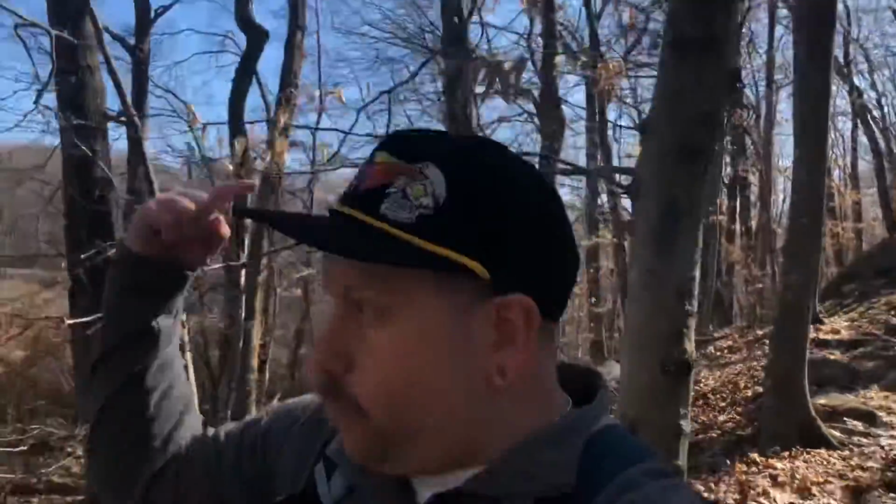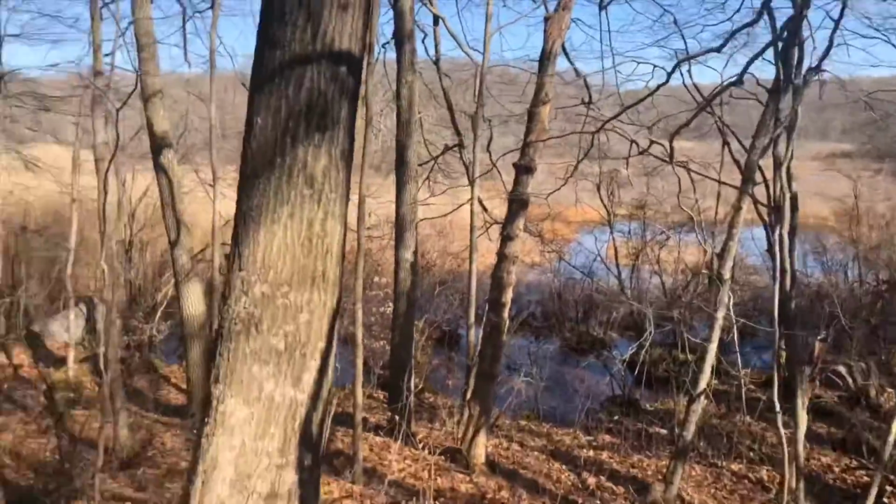So, even though we got off the main path, well, I don't know, we didn't follow the path we were supposed to, we're still on the right path because there's still trees marked with blue blazes up ahead. So I'm pretty sure that this trail loops all the way around this marshy body of water here.